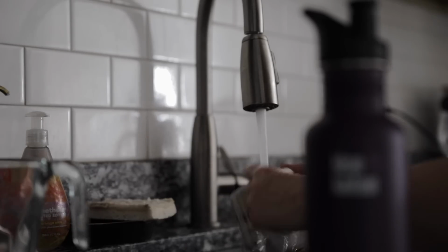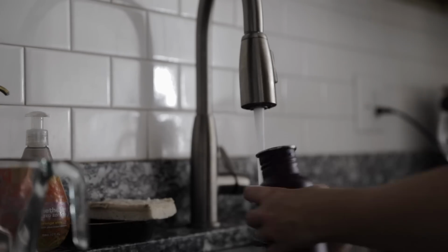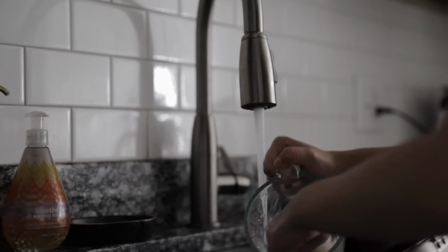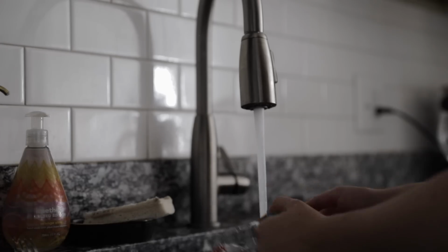But once I've finished, I'll next proceed to doing the dishes. And usually this is something that my husband Christopher does, but he'd had a very busy few days at work, so I decided to help him out with this.